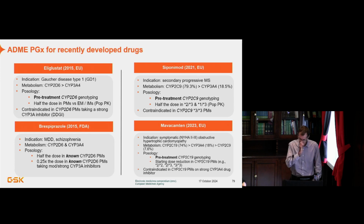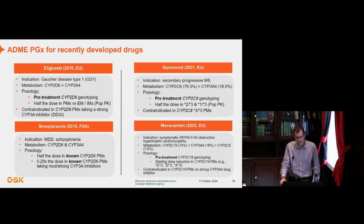But it's not just established common drugs for which we have interest in pharmacogenetics. This is, again, maybe a slightly detailed slide, but it shows some of the more recently licensed drugs where, during licensing, pharmacogenetics has been part of the regulatory approval process, for example eliglustat, where you do need to do CYP2D6 pre-treatment genotyping.